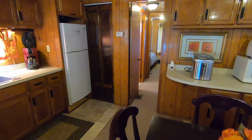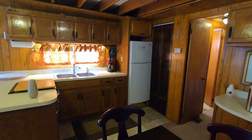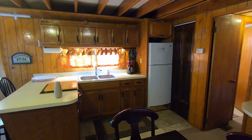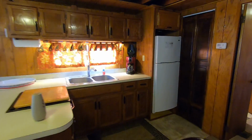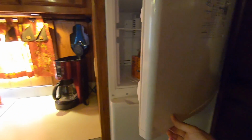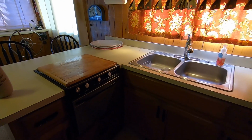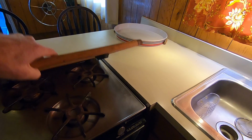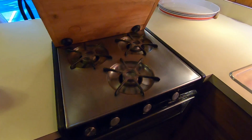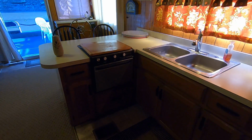So this originally would have had a dual gas and electric refrigerator. Now that's been replaced in favor of, I believe, a Whirlpool. Yeah, that's just a Whirlpool standard electric fridge and refrigerator. So that's all electric. Now there are some propane tanks and gas lines that are still on board this one, and that is to power your 3-burner Magic Chef. That is a propane oven range.